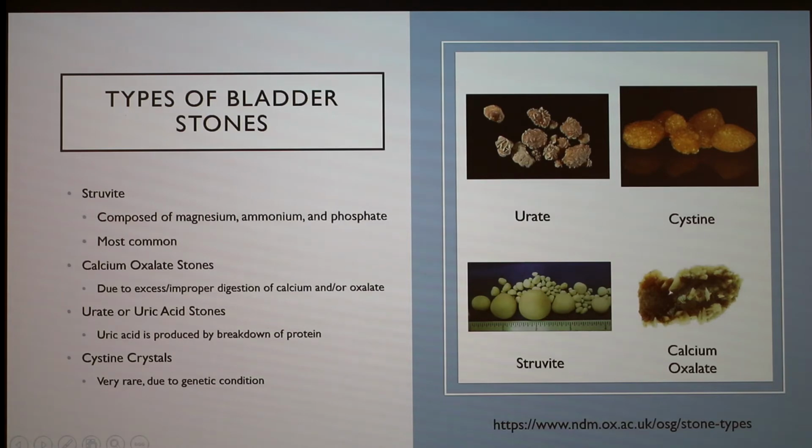Another one is calcium oxalate, and this is typically due to your body's either inability or improper digestion of calcium, or there might be excess calcium in the urine, or there might be excess oxalate. The urate or uric acid stones are protein breakdown basically gone wrong in the body, and so it forms stones in the bladder. And then very rare, but there are these cystine crystals, and it's less than 1% of stone cases in dogs, but it's due to a genetic condition.